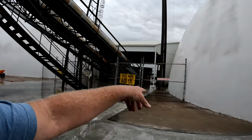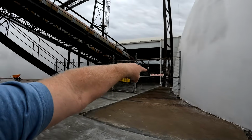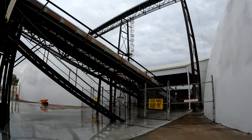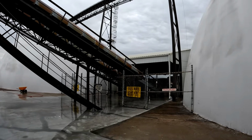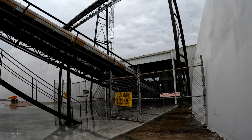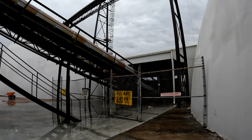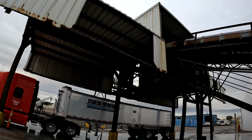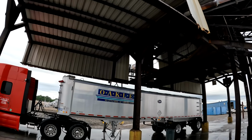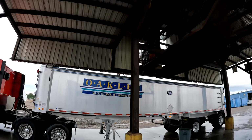I think he takes a front end loader and dumps the product into that hopper right there, and then it conveyors up and then down the chute. So I think he's about to dump another load in there right now. All right, there it goes. All right, so it should start coming out here in a couple of seconds. Show it to you again.